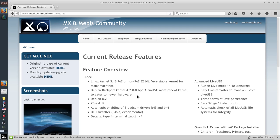The 64-bit machine is going to come with the 4.2 Debian backport kernel. This kernel's been working out fairly well for us. Use of that kernel required a rewrite of a whole bunch of stuff, which is why there's such a delay between the betas and the release candidates, but hopefully you guys with newer hardware, it will work out a little better for you. Based on Debian 8.2, it's still using XFCE 4.12.